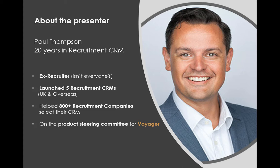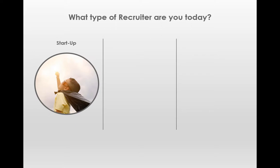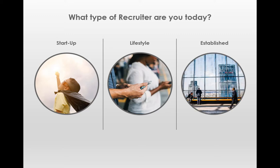So let's get in the deep end. What type of recruiter are you today? It sounds obvious, but most people who are first investing in software are often a startup business. But when we are a startup business, we should keep a close eye on where we're going to be in a year or two's time. Are we a one-man band and plan on staying that way? Is there a lifestyle business? Do we plan on partnering with other like-minded recruiters? And is mobile working going to be part of the problem to deal with? Or are we a much more complicated, established recruitment brand with multiple branches, disciplines, and sector issues?